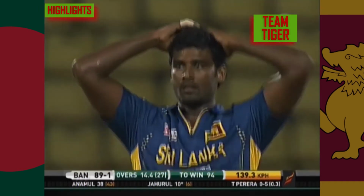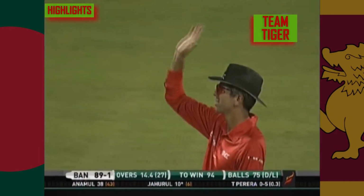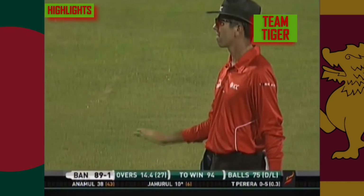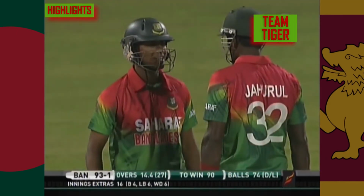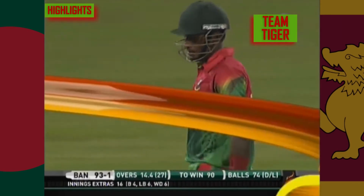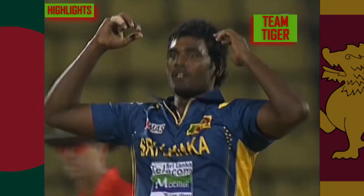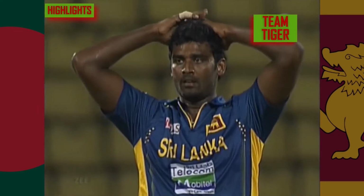And it's beaten the inside edge, and that will run down to the boundary for 4. It's gone down as byes, so it cut back off the seam, beat the batsman, and Kumar Sangakkara behind the stumps too. Certainly the rub of the green going Bangladesh's way since play resumed. That came back a long way, and Sangakkara had to change course. Well, no fault of the bowler.